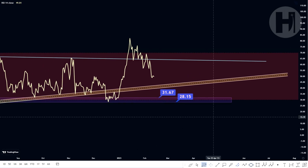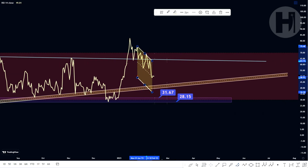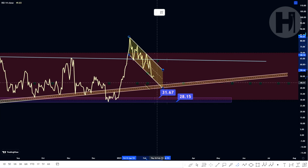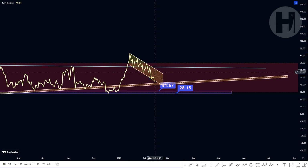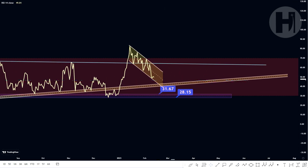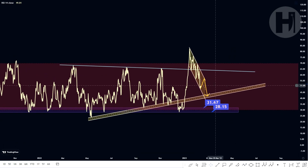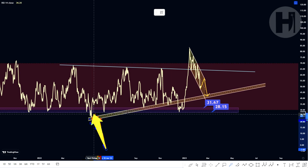If I bring this indicator here, oops, that was not supposed to happen. There we go. If I do something like this, as you can see, we have a channel pattern here, and we're within the realms of this channel, and hopefully we're going to break to the upside with a nice impulsive move. I do think we might come all the way down here. Potentially we do something like this, and we come back down to retest this support channel that we've been retesting ever since May of 2022.